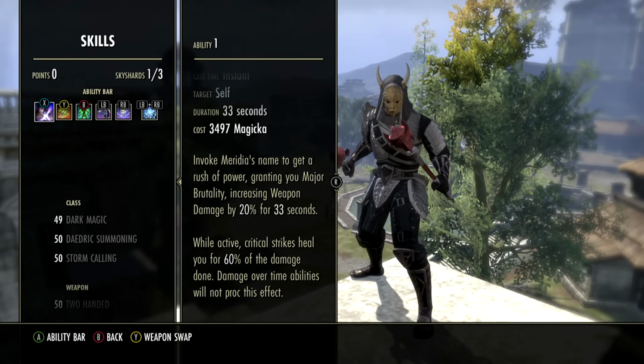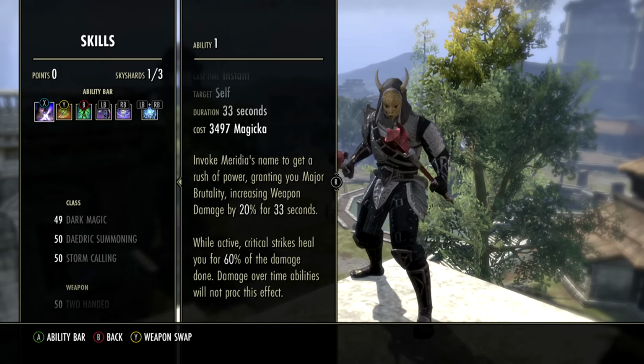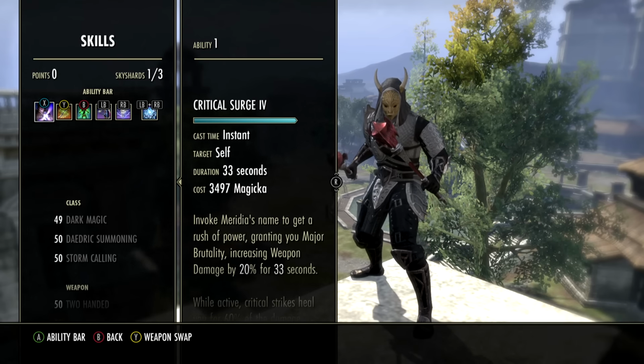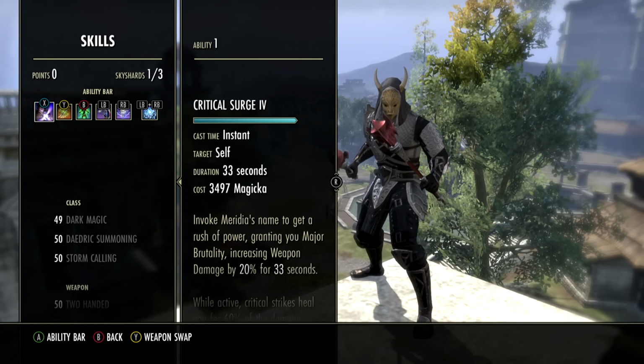And since this is a low crit build, I do run crit potions to give me a little bit of boost in crit. You can run the other morph that gives you Major Sorcery, increasing spell power by 20%, if you want your Lightning Form and Streak to hit a little bit harder. You can't go wrong with either one.